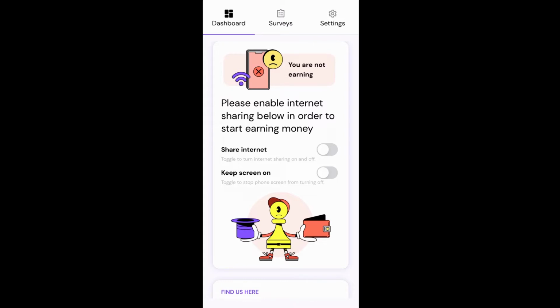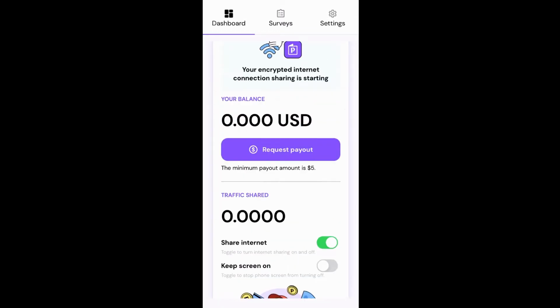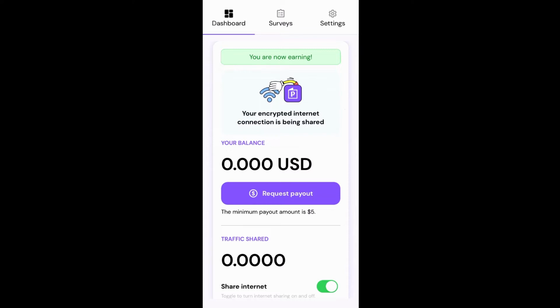In the dashboard, you can see the toggle button to enable share internet. Tap on that and enable it. That's it. That's all you need to do. As you can see, it shows your balance and traffic shared, so you can keep track.